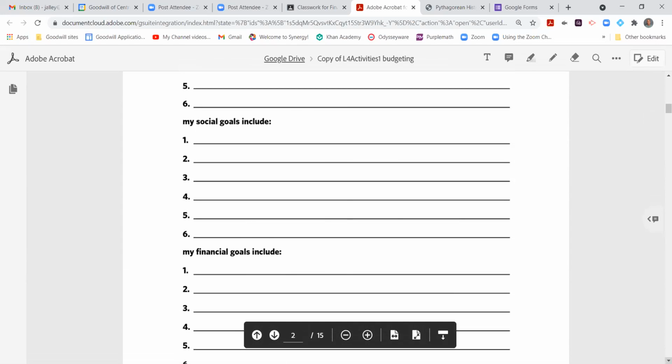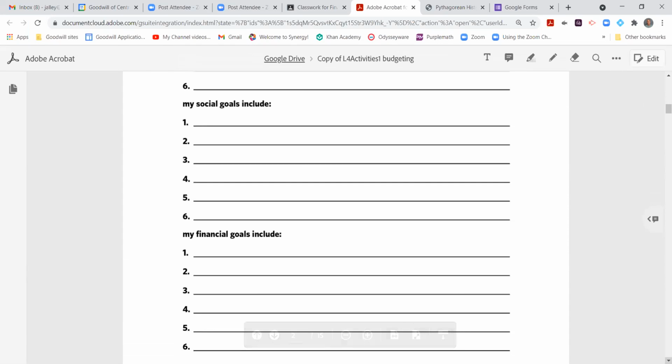Social goals. You're going to join a country club. You're going to join a golf club. You want to have memberships in different types of social organizations. Maybe, maybe not. It doesn't say you have to. But you have to think about that kind of stuff, especially if they come with a financial cost.